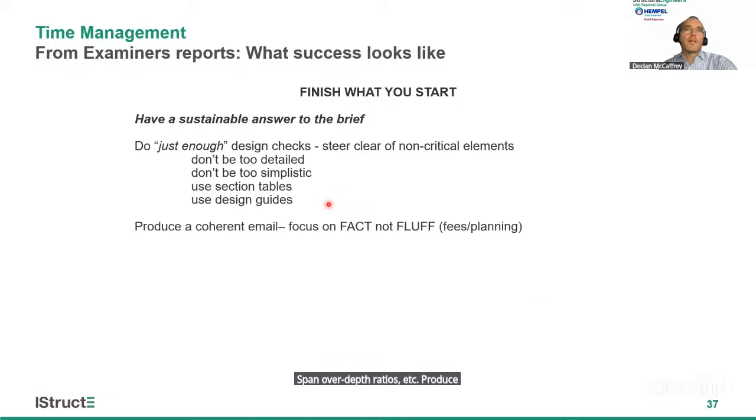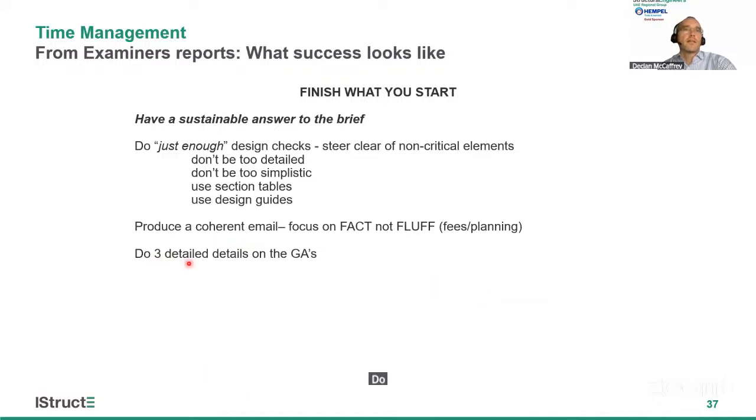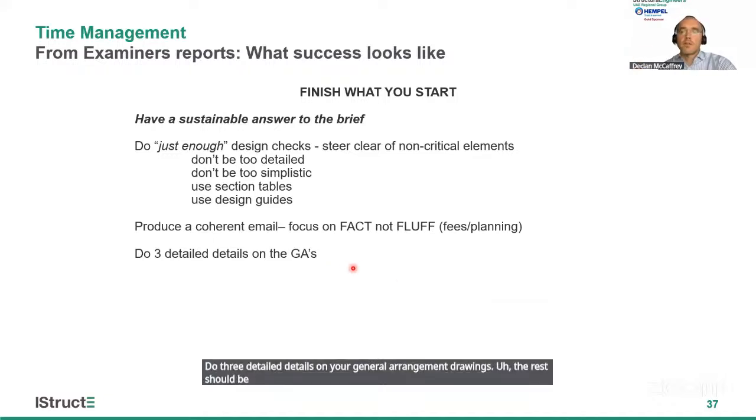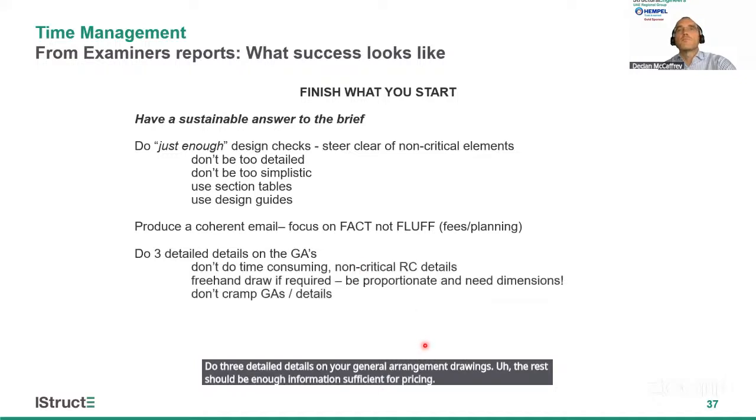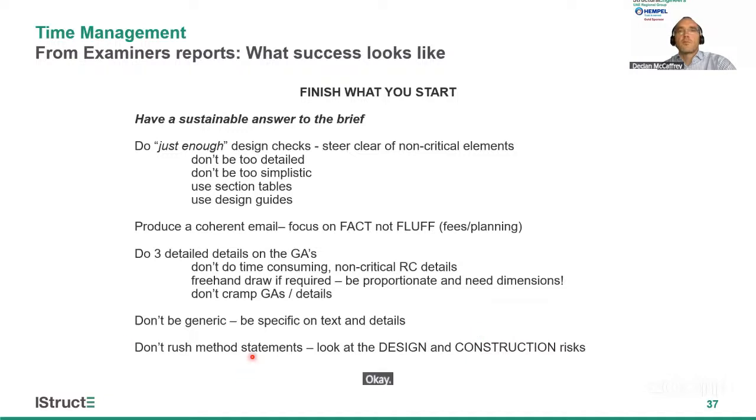Produce a good email. Focus on the facts. No need to go off on a tangent. Just try and answer the question that the client has asked. Do 3 details on your general arrangement drawings. The rest should be enough information sufficient for pricing. Okay, don't rush the method statement. Think out how you're going to construct the building.